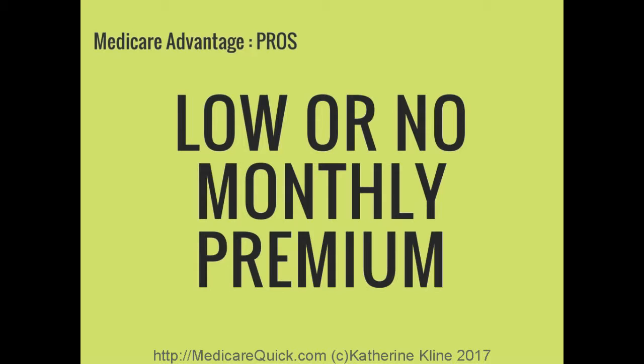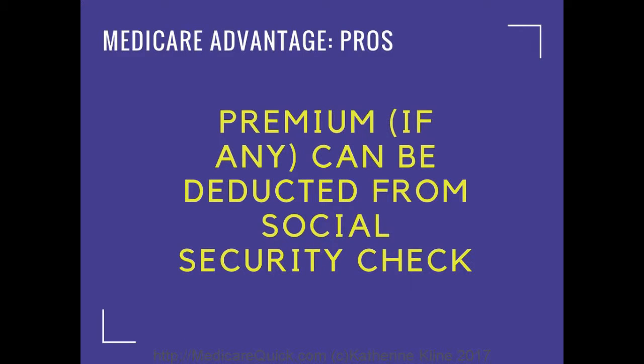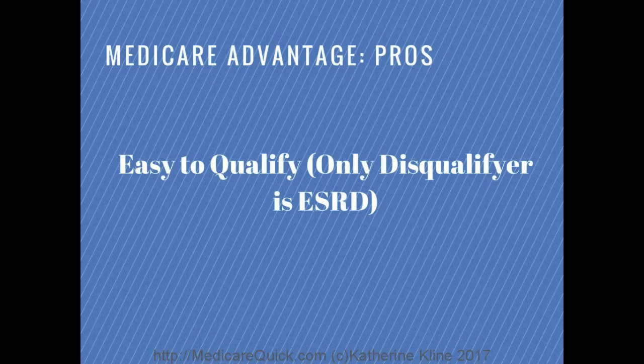First of all, there's usually no or low additional monthly premium on top of your Part B premium. Regardless of whether you go with Medicare Advantage or Medigap, you must continue to pay your Part B premium. But one of the nice things about Medicare Advantage is that many of them do not have an additional premium on top of that. And if there is a monthly premium, it can actually be taken out of your Social Security check. It is very easy to qualify for this type of plan. The only disqualifier is end-stage renal disease. If you have end-stage renal disease, then you will not be able to get a traditional Medicare Advantage plan, but there are other plans that you can qualify for, and you can take the class regarding that.